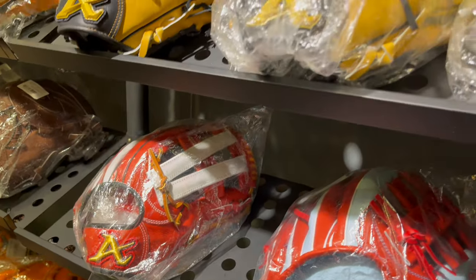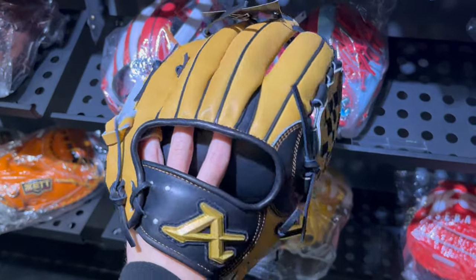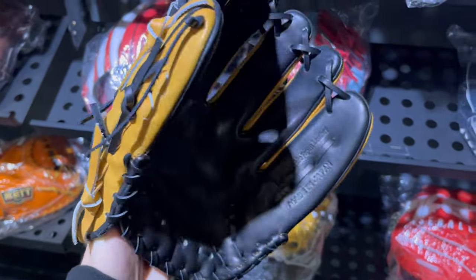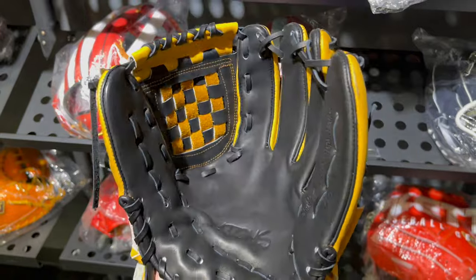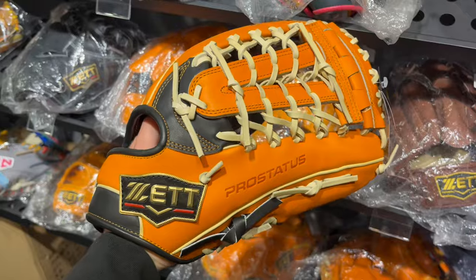These Adams gloves are another example of a very well-made Japanese glove. As you can see, they look really beautiful, and this shop has a bunch of customs, which is really cool. But yeah, these gloves just look fantastic. I've owned them in the past and I love them.